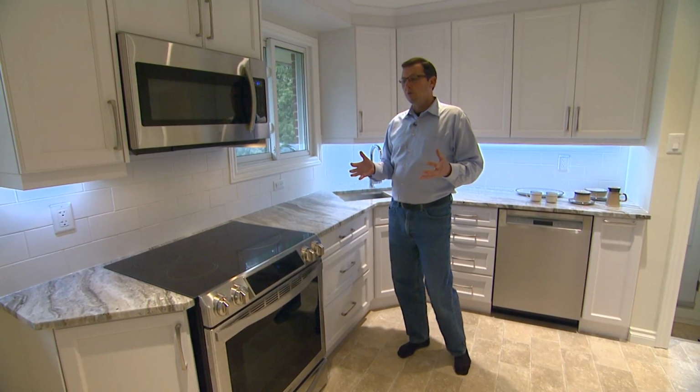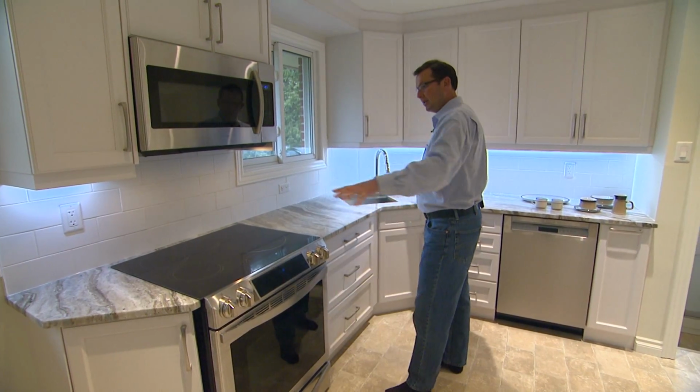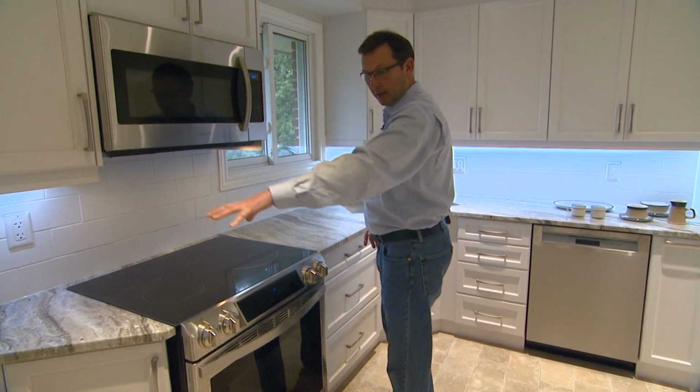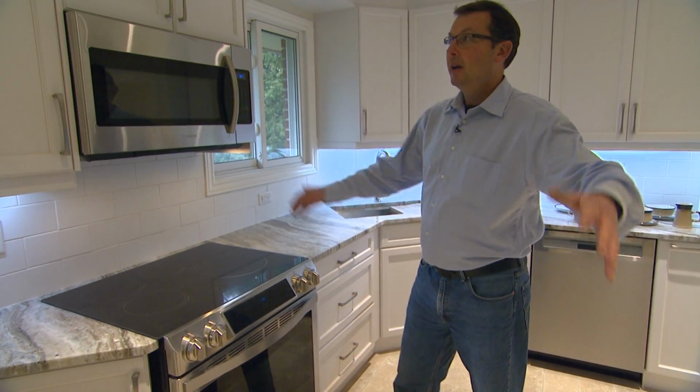But most of these homes originally had cabinets in this area here. The sink would have been underneath the window. And a lot of times they had a little peninsula that came out here, and then they had cabinets above. And I'm sure we've all seen those. And then you have a little sitting area over there. And there's a little bit of unused space in the rest of the kitchen.